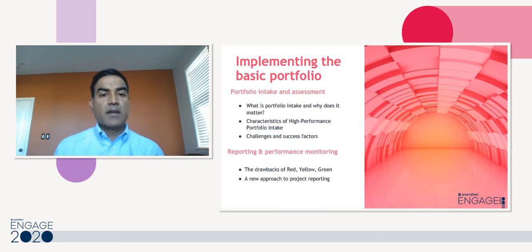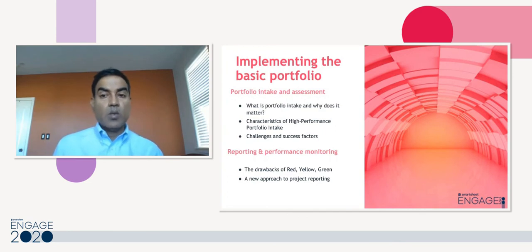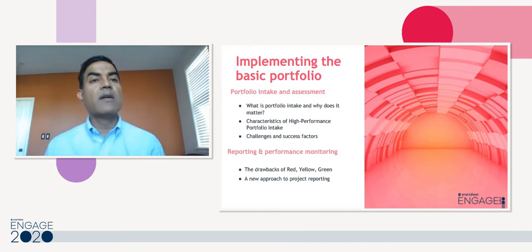On the flip side, collecting too few fields is also a big problem, because once you've started a project without having collected all the information, it can be very hard to go back and get that information. Nobody is willing to provide all that info after the project has started. It can be very hard.